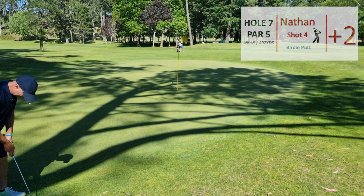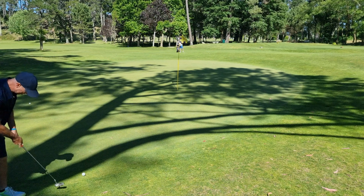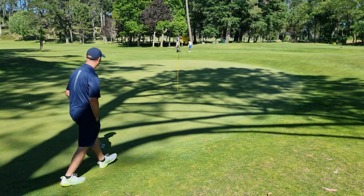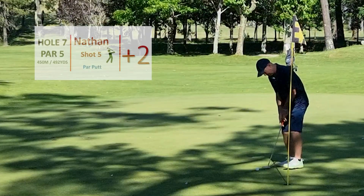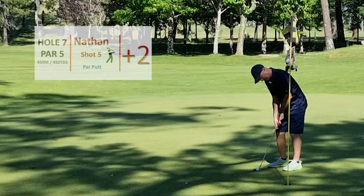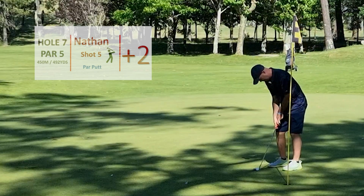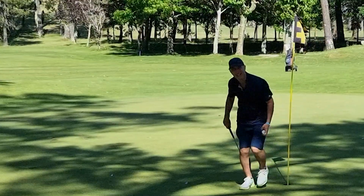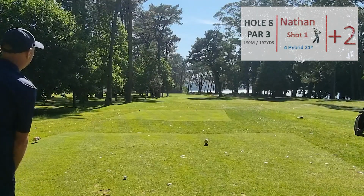As you can see, I went by too much, actually. I've got a delicate putt downhill. Stop. And this for par. Which I managed to make. Off to the next hole.